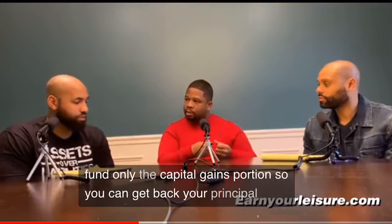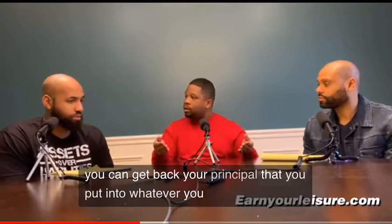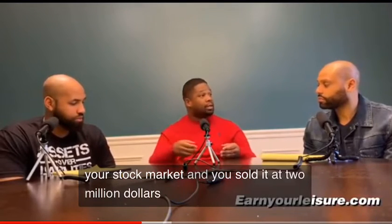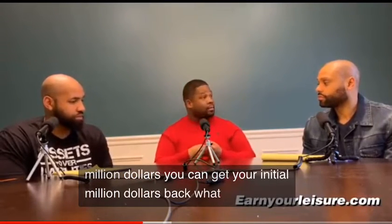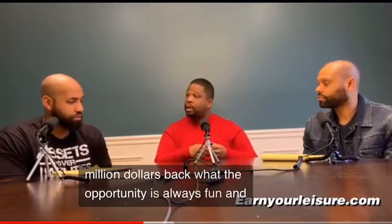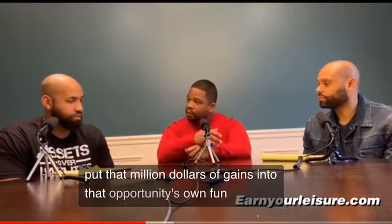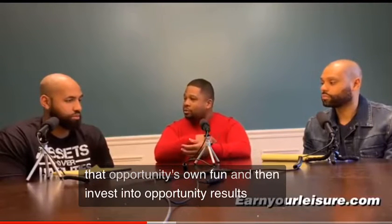So you can get back your principal that you put into whatever you put in. So if you put $1 million initially into your stock market and you sold it at $2 million, you can get your initial $1 million back with the opportunity zone fund, and only put that $1 million of gains into that opportunity zone fund, and then invest into the opportunity zone areas.